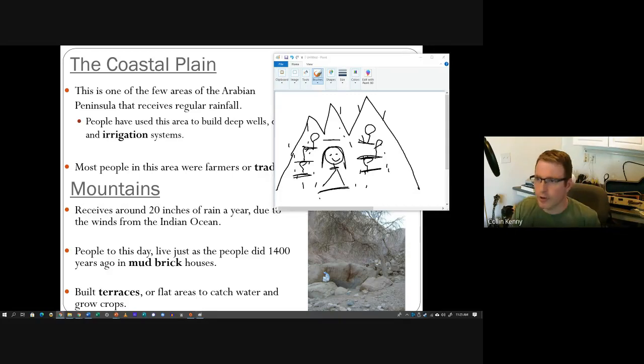Now, just because some of you can't believe the photorealism that I've showed you, I'm going to show you some actual images of terrace farming, which will not be as good.